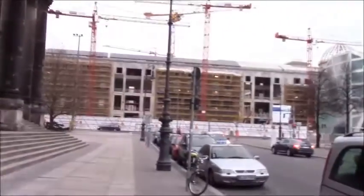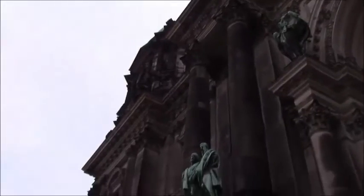It's pretty cool, but look at the construction over there. You turn around, look, beautiful building! Construction. Beautiful building! Construction. Right, yeah. Whoa, it's ringing. Can you hear that? You must be able to hear that. Whoa.